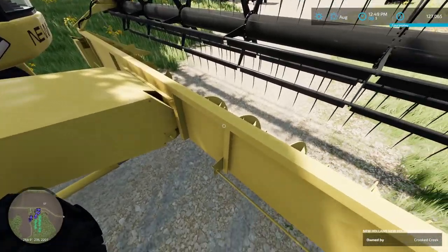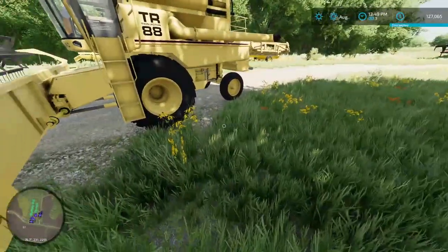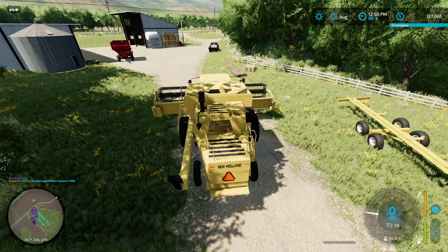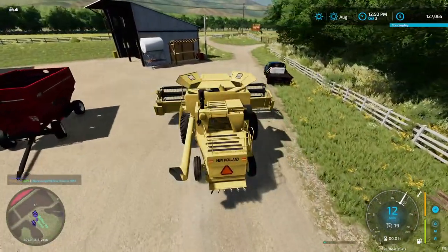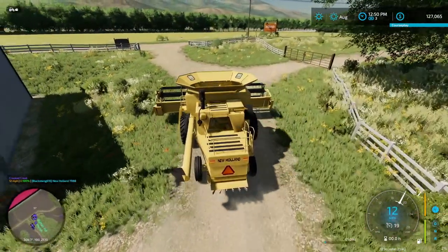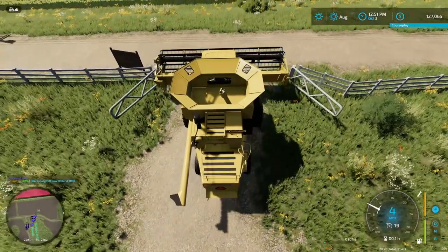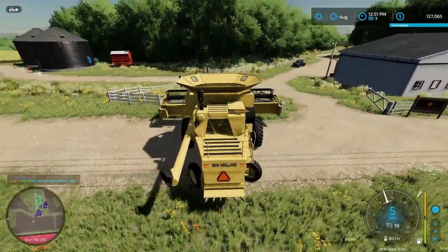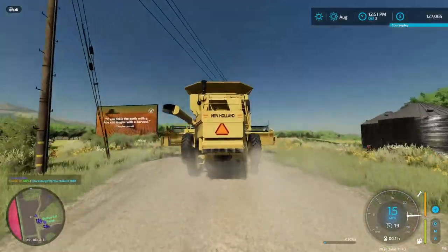Making progress, slowly but steadily. I didn't think about that. Oh man, she's heavy. You can get some weight in the back.